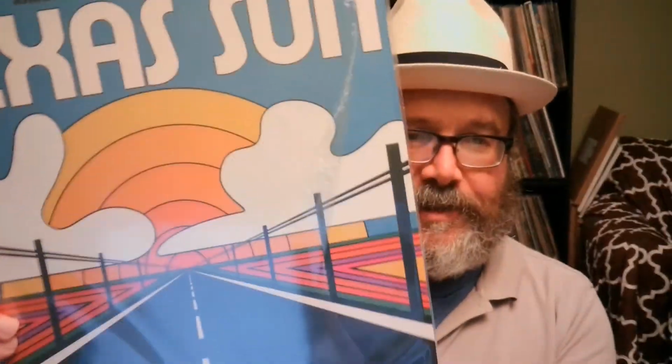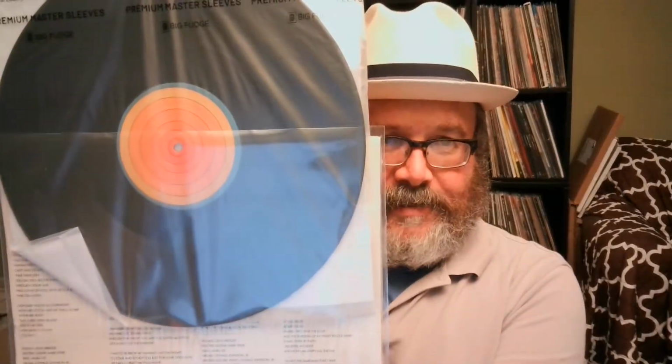Next, we got some Crumb, in with Leon Bridges. This was a 4-song EP called Texas Sun. So this was pretty cool. Oh, look at that side of it.